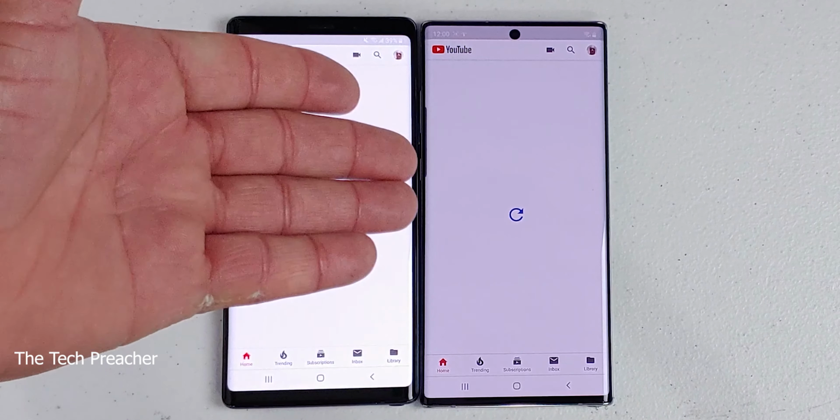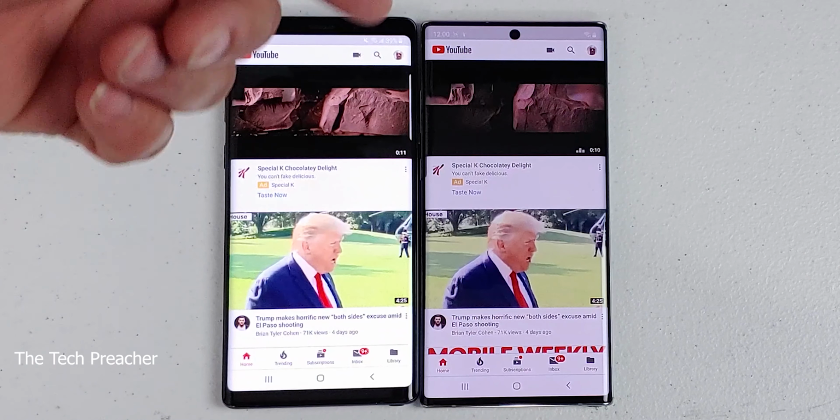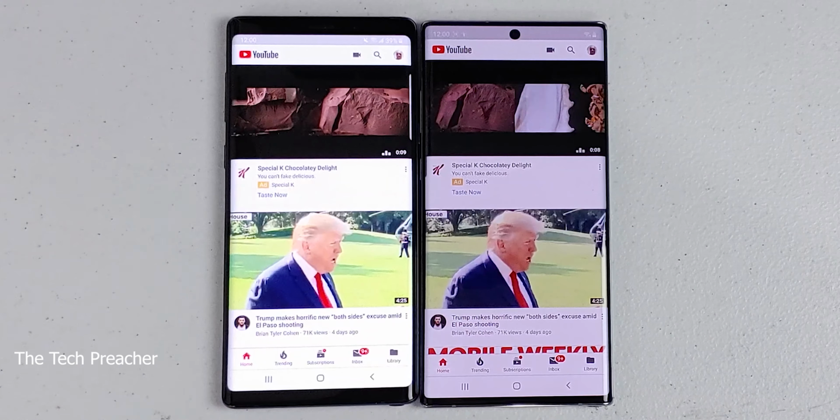So let's talk about the price. And look, here's the thing. This is why this phone is so special. The price, right? In the used market, you can get the Galaxy Note 9 for about $300 to $350.